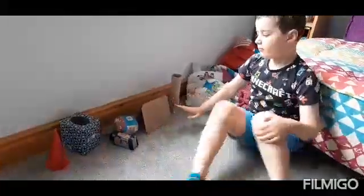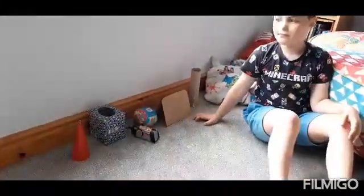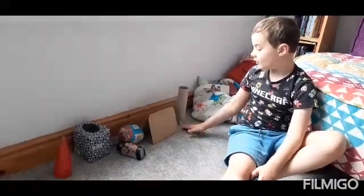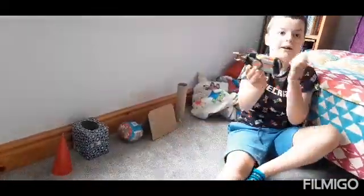Triangular prism. Cuboid. It's not a square, it's a cube. Cube. And then mixed up with my 2D shape. Which is your favourite 3D shape? I don't have it on, but it is probably the keyboard.